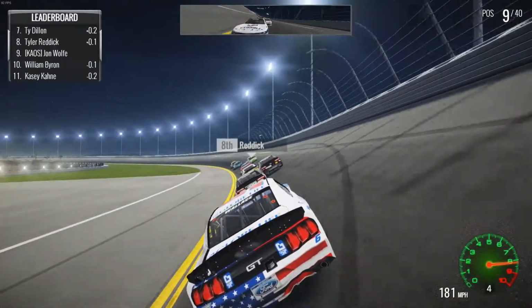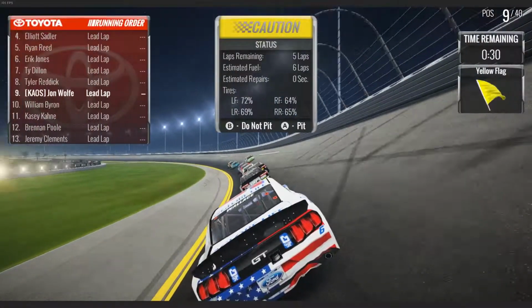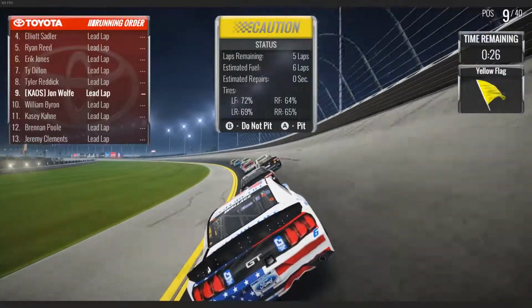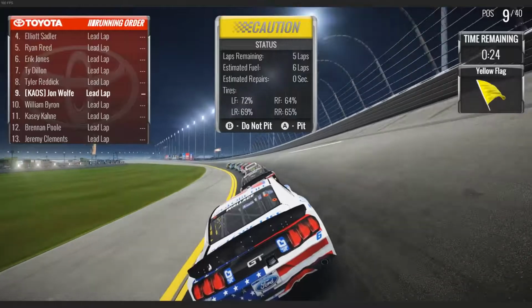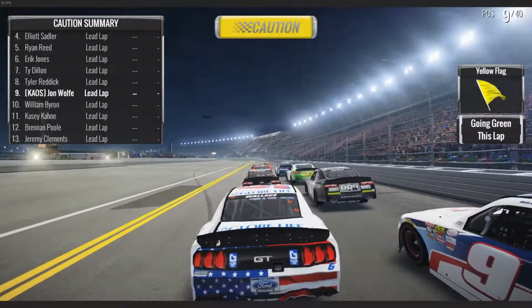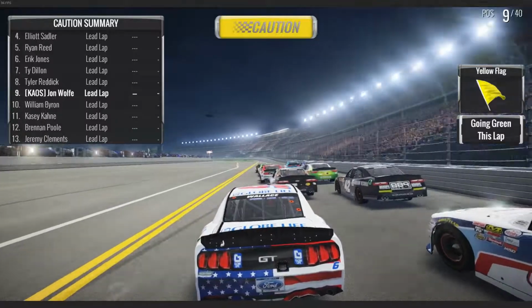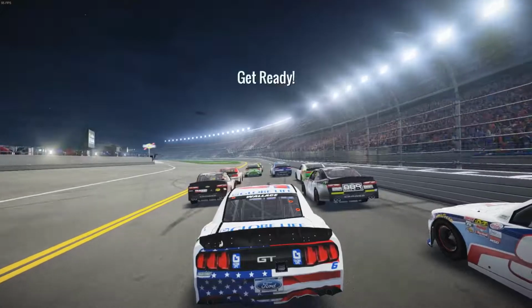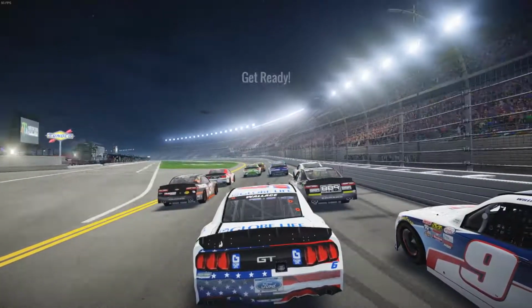Oh. Well, that's caution. It's got to be. I saw him spin. Yep. Cautions are a lot better than they used to be. You can almost guarantee they're going to come out now. Definitely not pitting, though. Alright, luckily we're going to be on the inside. It's one good thing about being 9th, odd number means we're on the inside.